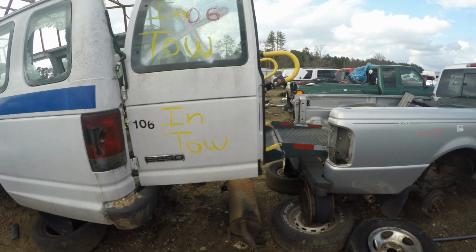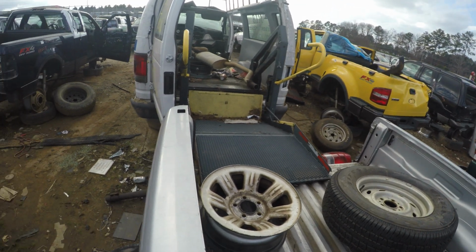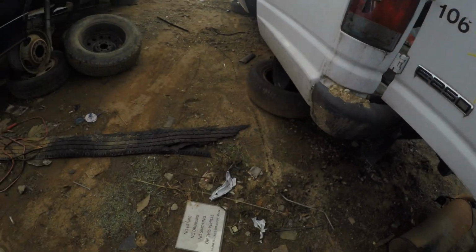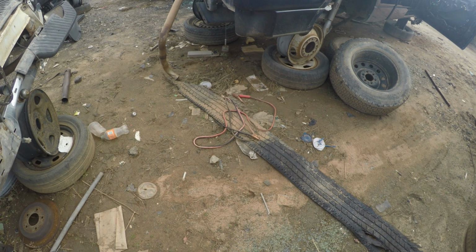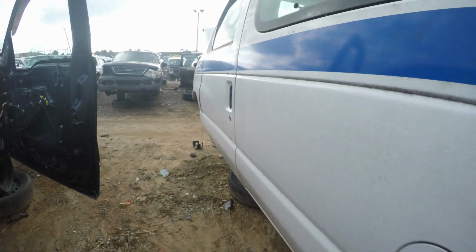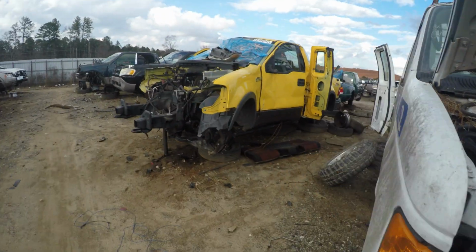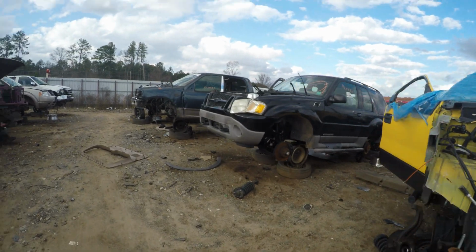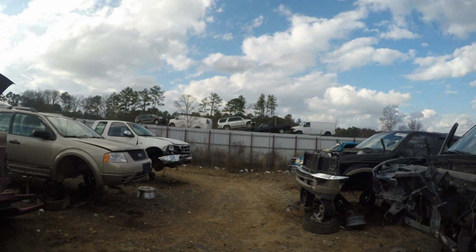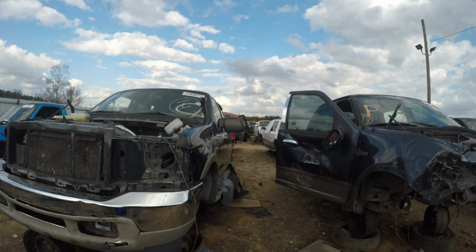That's interesting. Wheelchair ramps in the bed of this truck. Oh, look at that yellow F-150. I like the color, but I wouldn't have one. Okay. These medical transport vans again. New cars coming out of the transporter. Well, new cars for the junkyard. Other people's ex cars.